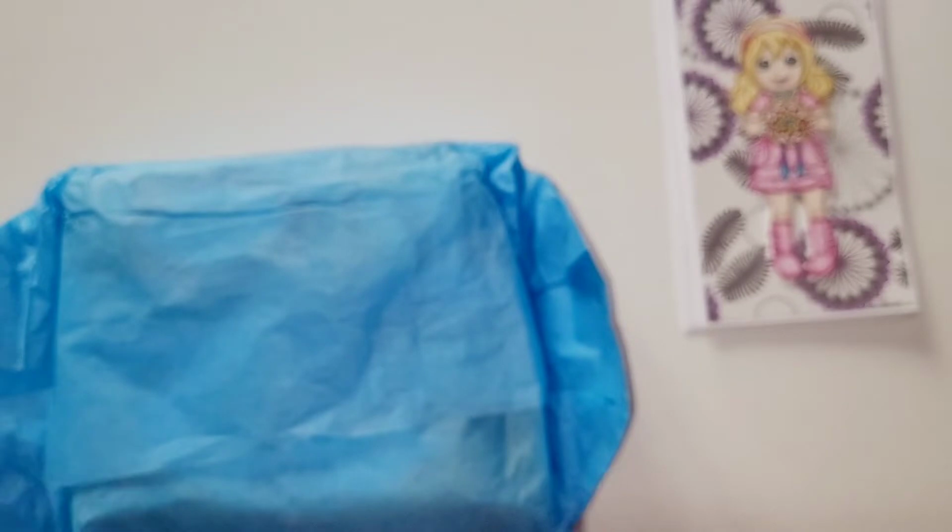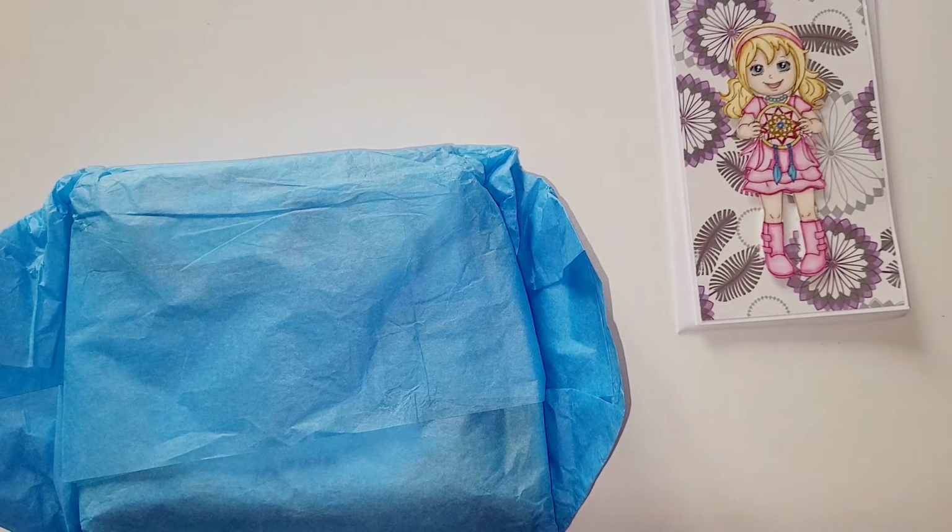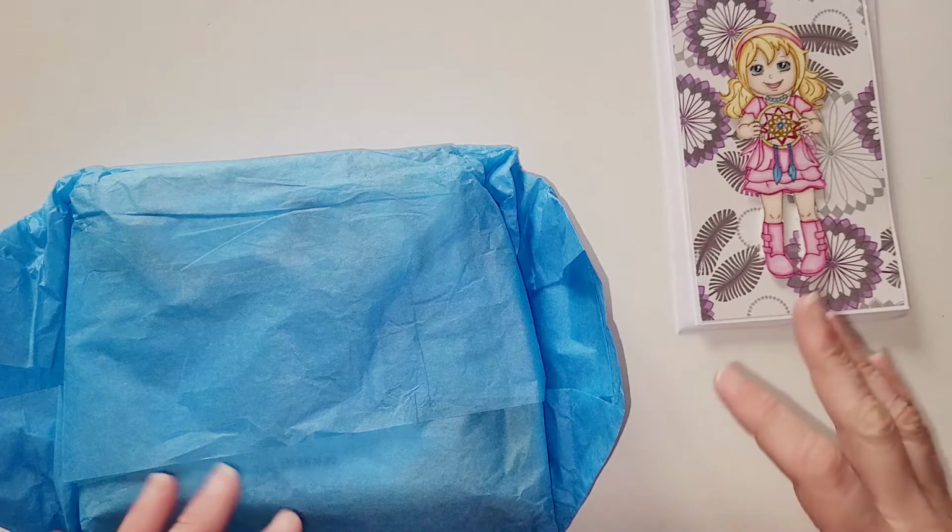It's my mother's favourite colour, and Jack's, actually. Even though he said to me yesterday, Mummy, I've got a new favourite colour. It's green. I was like, oh, okay.